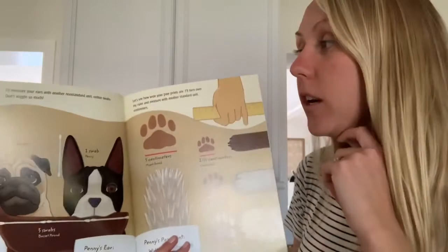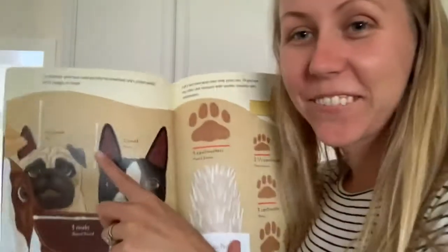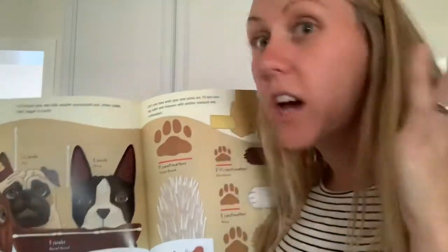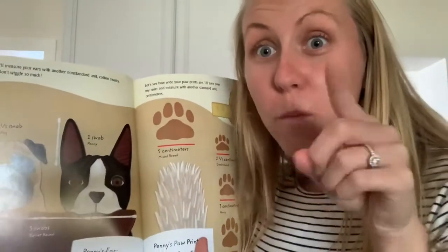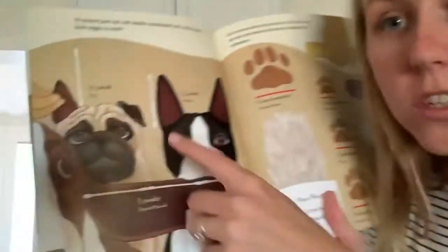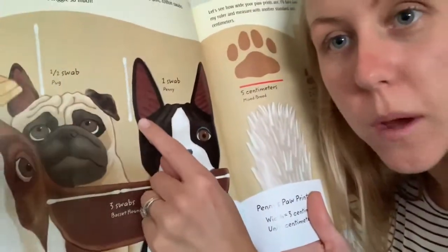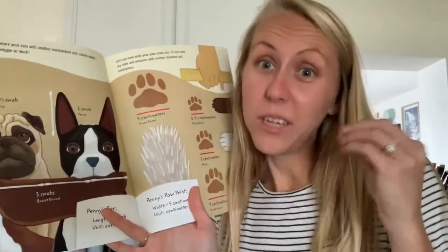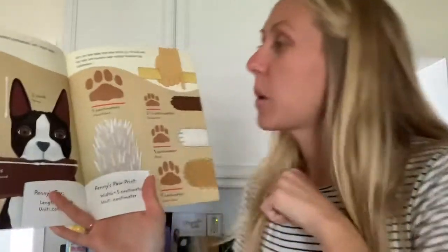I'll measure your ears with another non-standard unit, cotton swabs. Don't wiggle too much. And what I was gonna say is cotton swabs is a really cool thing. That's called Q-tips. We call them Q-tips, cotton swabs. That's a great thing to measure with, and I bet some of you have some around the house, so if you need things to measure with, you can measure with cotton swabs.